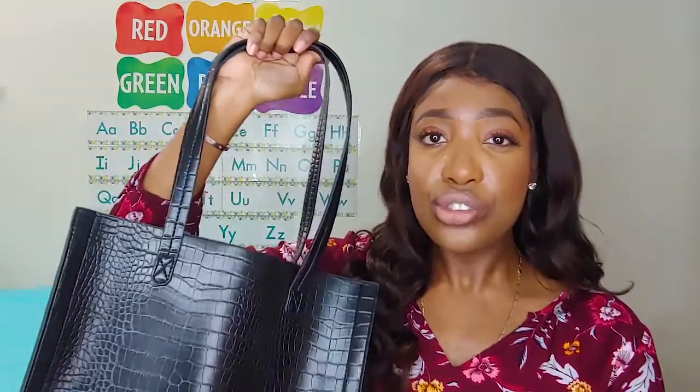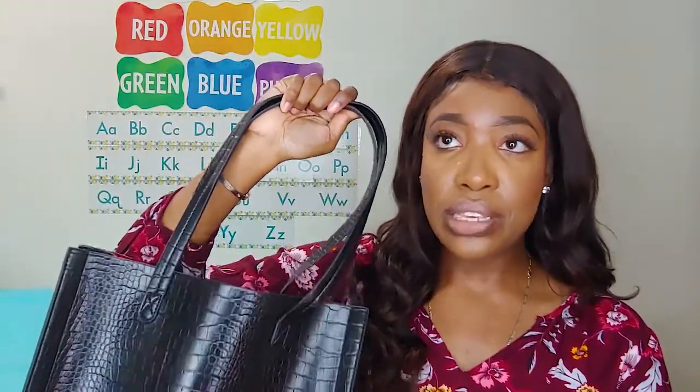So the second thing I want to mention is to have a bag. Now this seems kind of silly, like obviously you're going to be traveling with a bag, but you want to travel with the right bag. Now I'm going to show you my bag. So this is the bag that I ended up carrying in my second year towards the end of my placement.